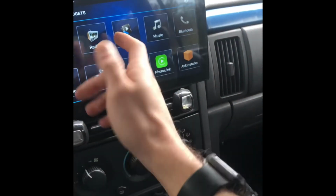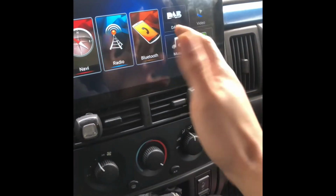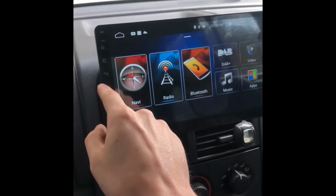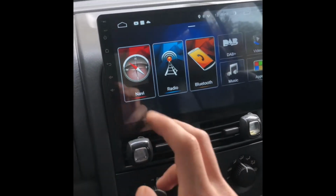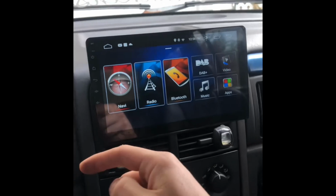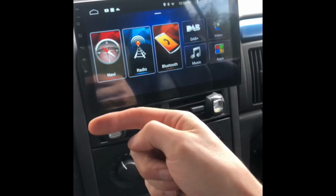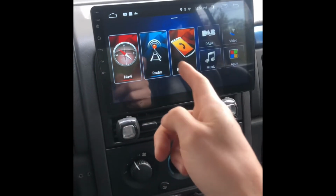Besides the fact that, complaint-wise, it's a little bit on the slow side, I don't like the volume buttons. I'm more of a knob type of person, so what I'm actually gonna do is, these Jeeps came with stock steering wheel controls back here. I don't have them, but apparently they're really easy to integrate into a Jeep Grand Cherokee without them. So I bought the harness, I bought the buttons and everything, and I'm gonna wind up hooking those up and getting them to work with this.